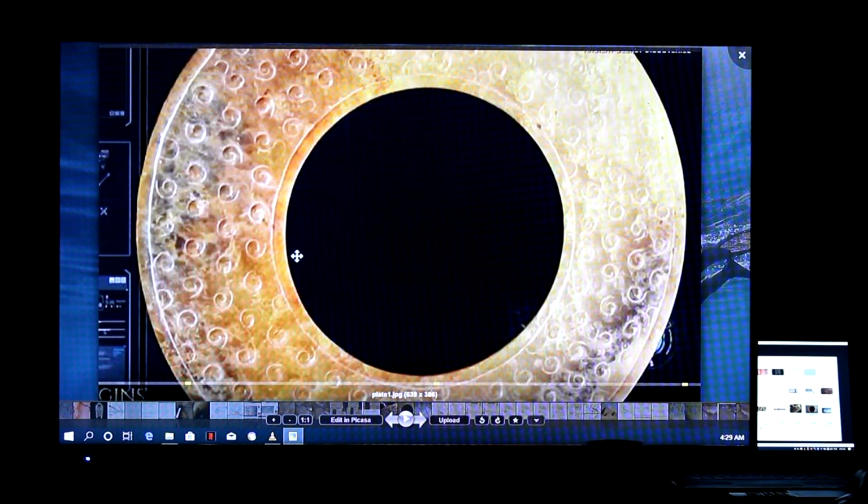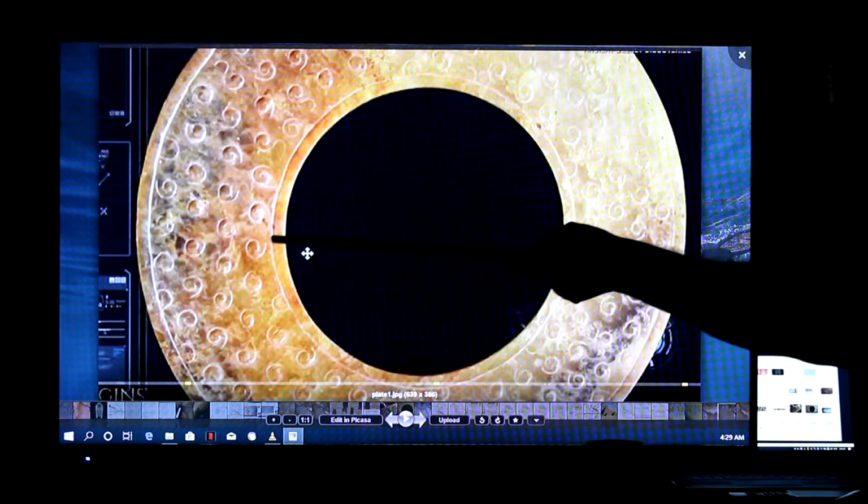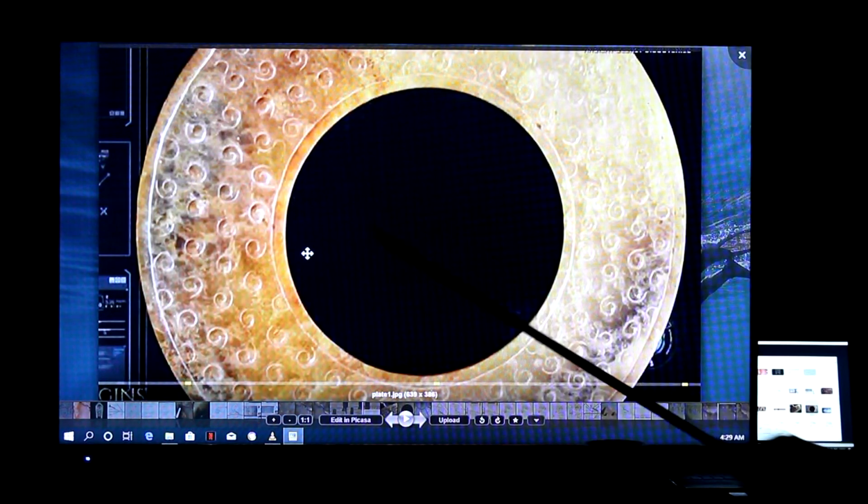I wanted to bring this plate up. It was found in America. It's deemed to be a Chinese plate. I'll tell you what it's doing. This is telling us our planet's travel. The situation with the Earth is that it does not sit in one ring of rotation around the Sun. There are two. This plate is showing 1, 2, the inner ring and the outer ring.